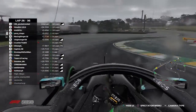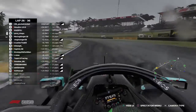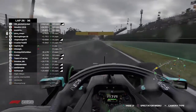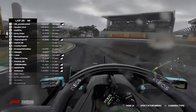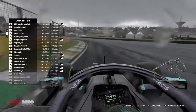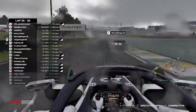So they're both going to get off that set of intermediates and put on a fresh set here to go to the end of the race. They're feeling as if the fresh set might be the optimal strategy. Might be able to go much faster on that fresh set than to try to hang on for 10 more laps on the intermediate tires that they had put on under the safety car. So we'll see how that strategy plays out.